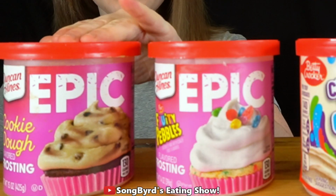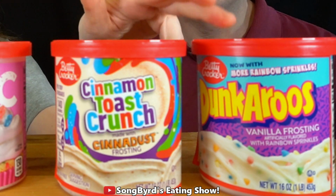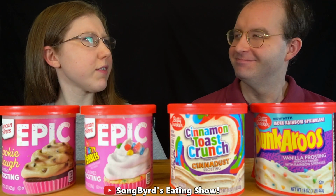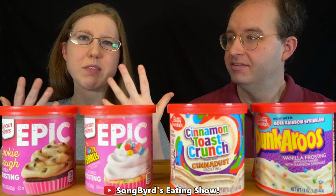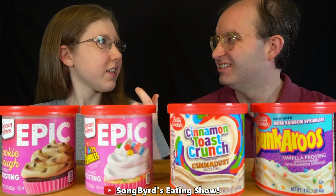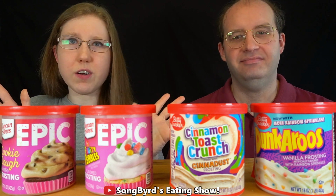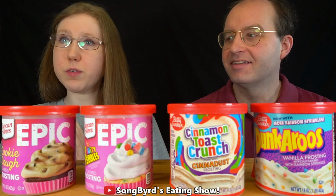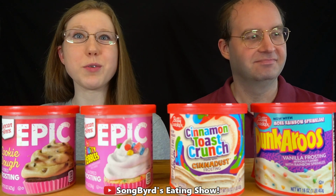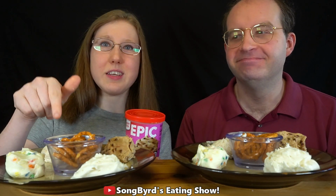So, cookie dough, Fruity Pebbles, Cinnamon Toast Crunch, and Dunkaroos. You know, I've never actually had Dunkaroos. It's a kind of snack with cookies. Actually, huh? I think I have had it before. It's like the cookies with the vanilla frosting and stuff like that. So we're gonna try one by itself, by the spoonful, and also dip pretzels into it and see how it is. Let's get started. Here's our plates, pretzels, and each of the dips.